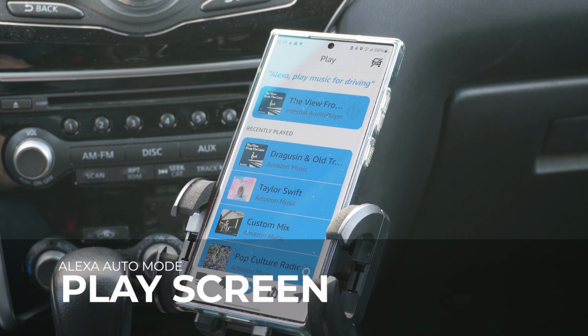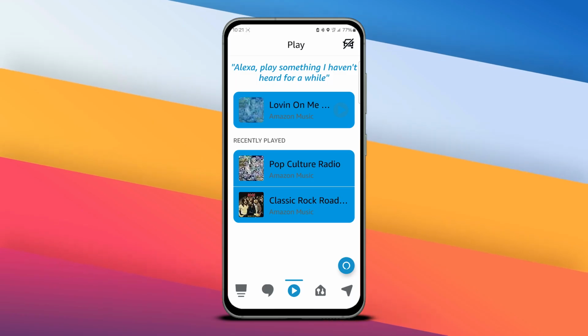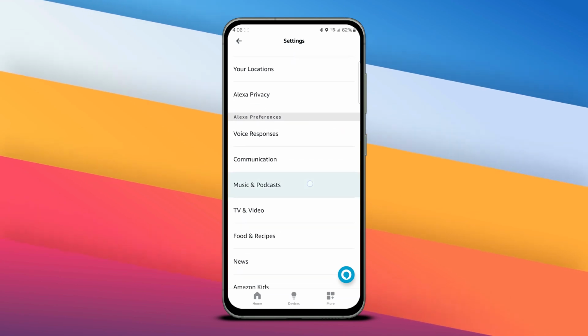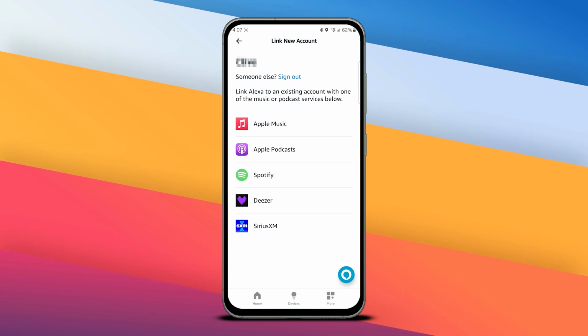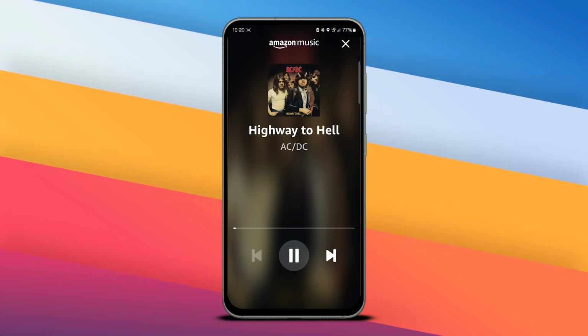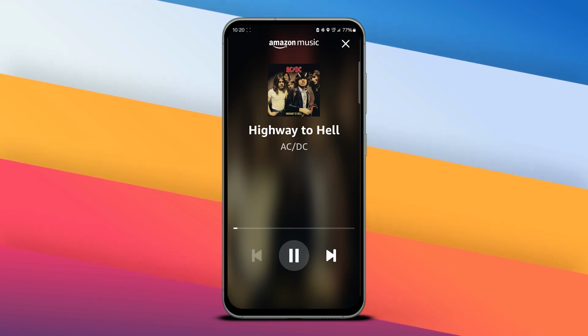The Play screen shows your most current media played using the Alexa device and a convenient button to play or pause, along with a list of recently played media. By default, the music and podcast app will be Amazon Music. However, in the settings you're able to switch to one of the other supported services, which includes Spotify, Apple Music, Apple Podcasts, SiriusXM, and TuneIn among some others. Selecting any of the items in the list starts playing the media and brings up the Now Playing screen, which provides additional controls specific to the type of media being played and the service being used.